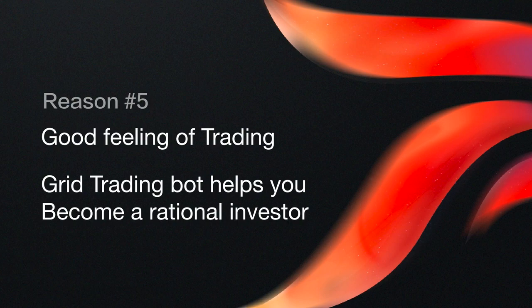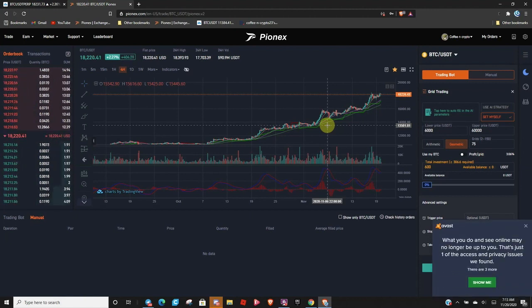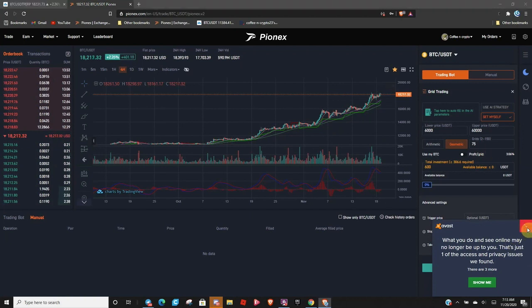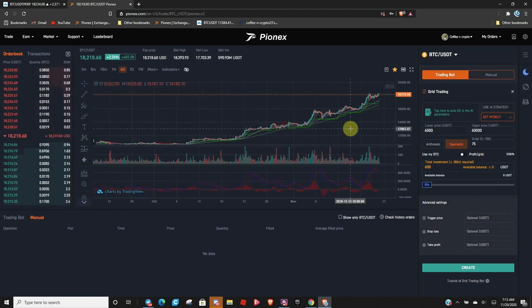So this is going to really give you a good feeling as a trader, because it's going to make you a rational investor. It's going to make you a rational trader, because you are no longer sitting here driven by emotion, driven by greed. You're simply leaving it running, and it's going to buy the dips, sell the tops. And that's exactly, as a trader or an investor, exactly what you're supposed to be doing.